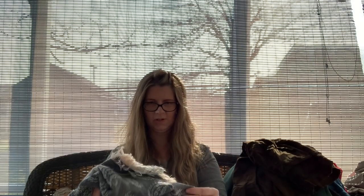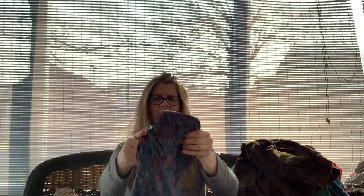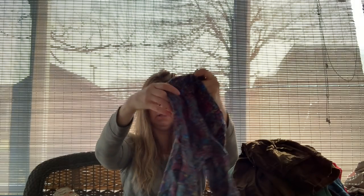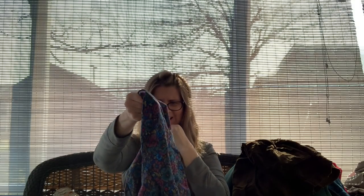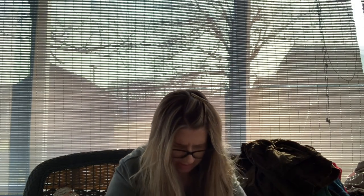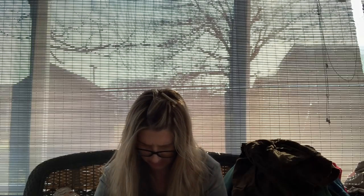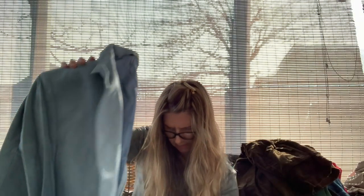Okay, here's another scarf. Oh boy. All right, here we have, what is this? Austin Hill, size 14. No. I'm already over this bag of stuff here.